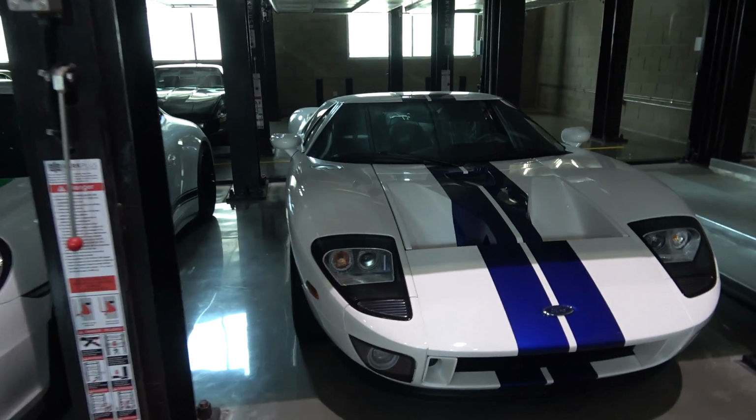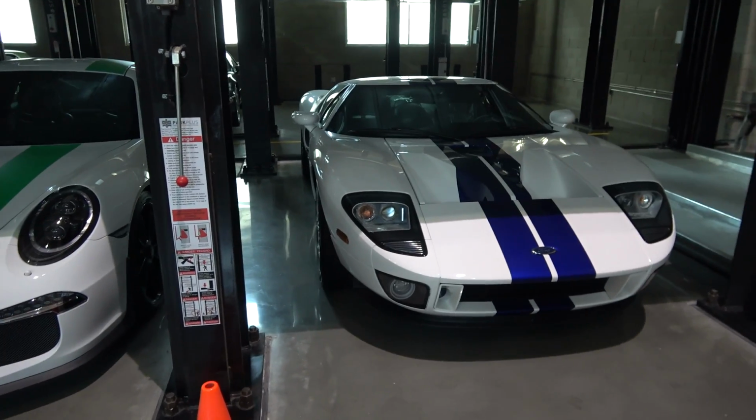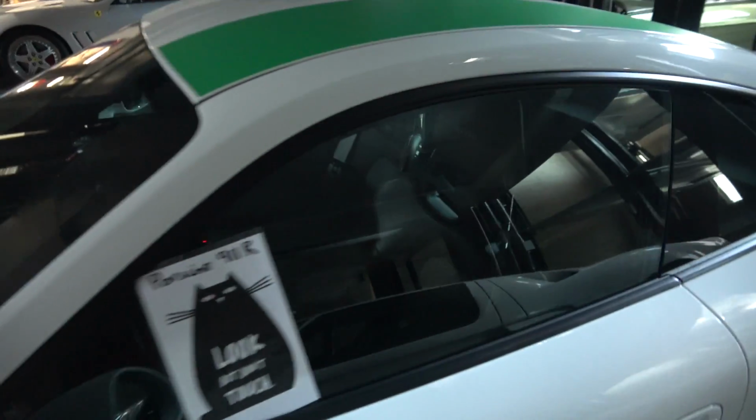not this exact car, but this exact color. This car's got like 170 miles on it, and the guy just bought new tires because he wants to drive it, which is cool. 911R in probably the best color combo that they come in, but I'm a big fan of these cars. Manual, single mass flywheel.